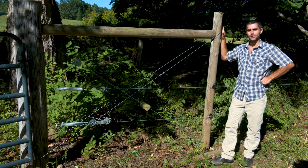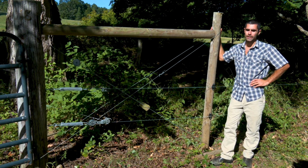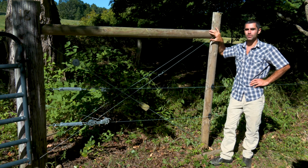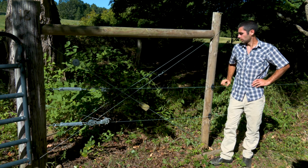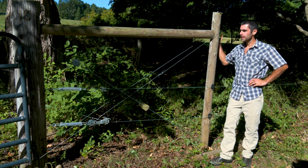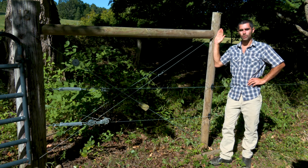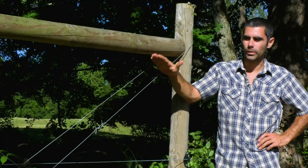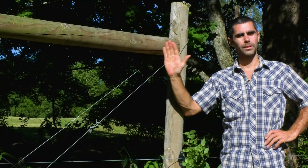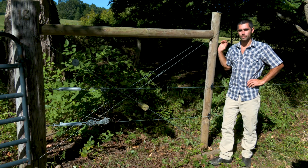All right, right here we're going to talk about how we make an H brace and the functions of this brace. This one is dual purpose. It's serving to hold a gate up, and it's serving to hold tension on my perimeter fence. The key with an H brace is that it prevents your posts from moving with either the weight of a gate or with the tension of a fence. And so it's really important you got to think about those forces as you build this.